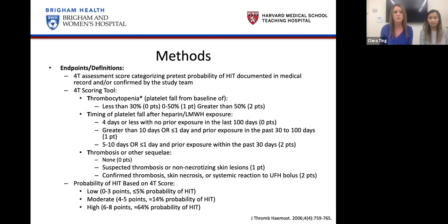This is our institutional 4T scoring tool, which aligns with published 4T scoring tools that are well validated and commonly referenced. So basically there are four major categories of the 4T score: thrombocytopenia, timing, thrombosis, and other potential causes. You use those specific scoring tools to assign points in each of those four categories, and then you get your total score that correlates with the probability of HIT.